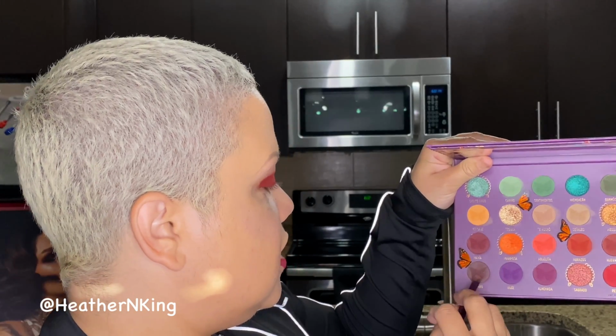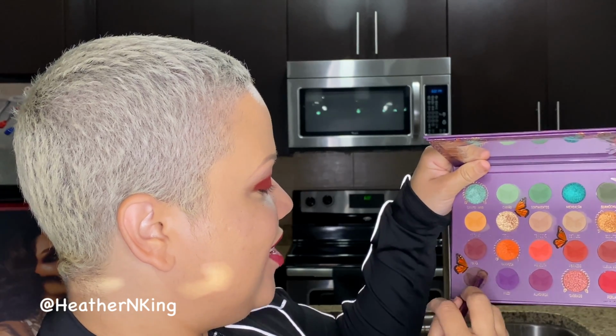The next shade is Charo. And it looks like that is a deep matte brown, or is it? Like I said, some of them I can't tell till I get on my lid. In the pan, it looks like one thing, and then I'm like, oh, okay. Yeah, no, definitely a deep matte brown. Nice formula. So this is Charo. Sorry, I can't roll my R's. I've never had that ability. Charo.